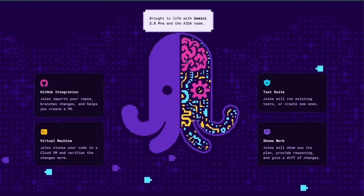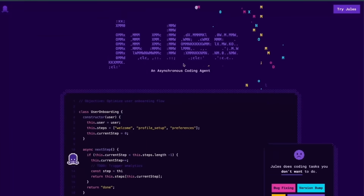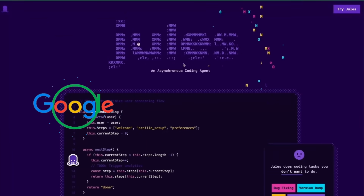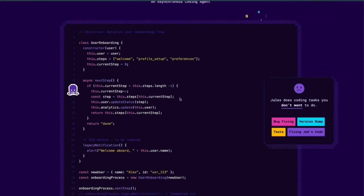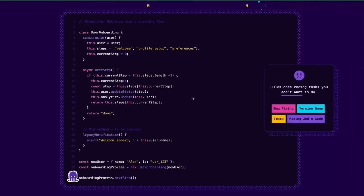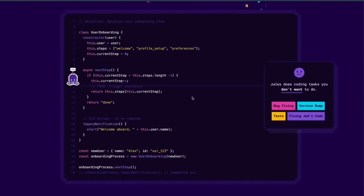The AI coding agent space is exploding right now, and we have yet another coding agent. This one is called Jules, and it's from Google. And they are labeling this as an asynchronous coding agent. Now, it's very different from something like Cursor or Windsurf, which I think are more geared towards vibe coders, but this is probably for professional developers.